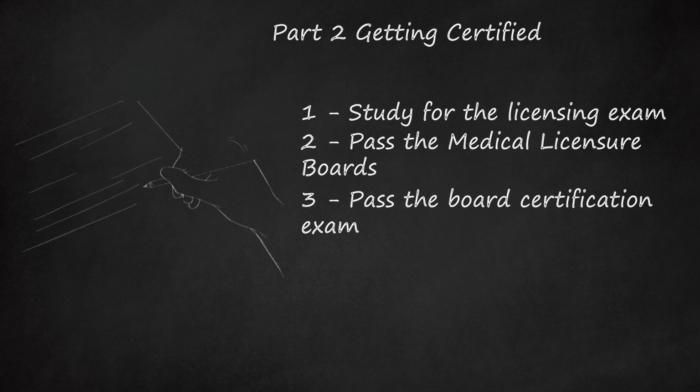In order to become licensed as an orthopedic specialist, surgical residents must also pass the American Board of Orthopedic Surgery, ABOS, or the American Osteopathic Board of Orthopedic Surgery, AOBOS, exams. These exams ensure the safe practices of orthopedic surgeons in the U.S.